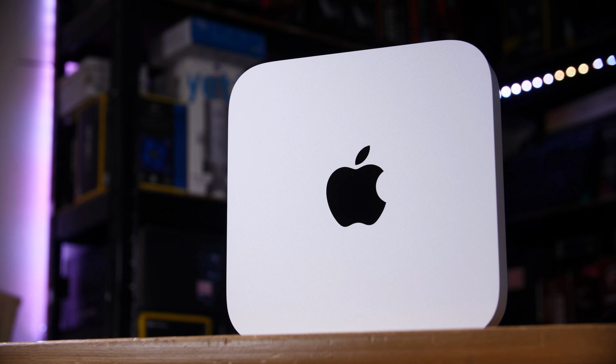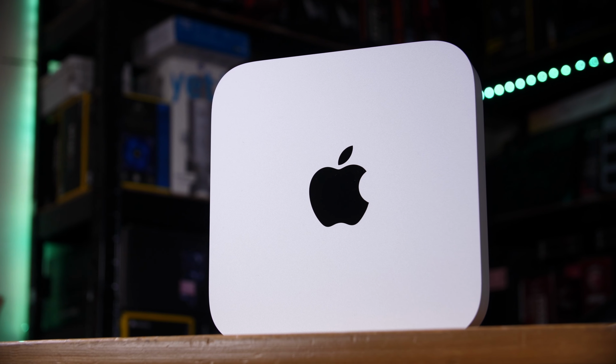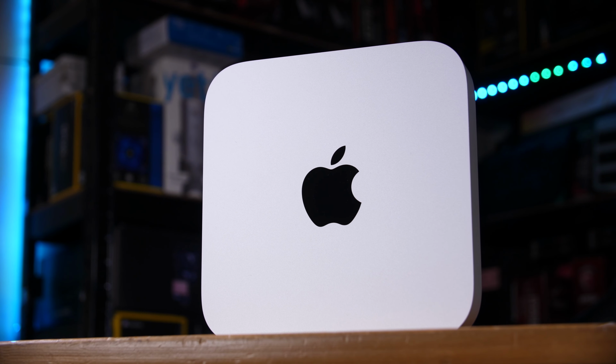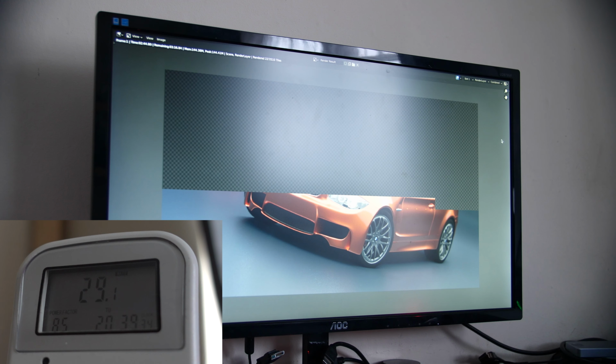When I checked out Apple's M1 Mac Mini at the start of the year, I was incredibly impressed with the performance, and more so, the performance per watt. That thing was drawing under 30 watts from the wall, under full load. Most desktop systems can't even idle that low, so seeing that much performance with such little power is exceptional.